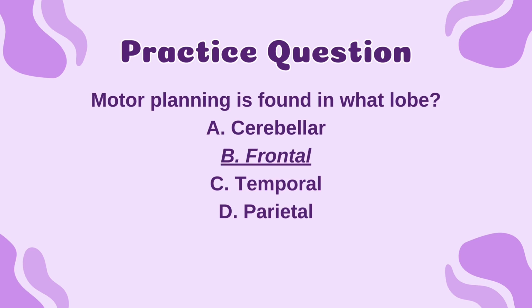Okay, the correct answer is B. Let's go over this. So, motor planning is found in what lobe? So, cerebellar, yes, it deals with movement, but it doesn't deal with the planning of movement. Frontal lobe is where motor planning is housed, because that is where we do our voluntary movement and how it comes about. Temporal lobe has more of language, emotion, visual, memory stuff than movement. And the parietal lobe focuses on sensation and proprioception and perception. So, no movement or motor planning occurs in the parietal lobe.